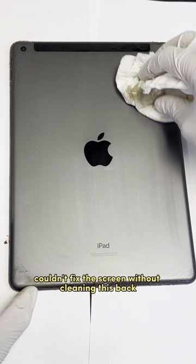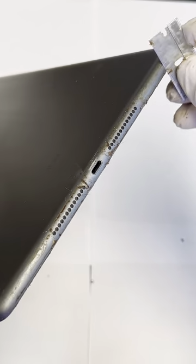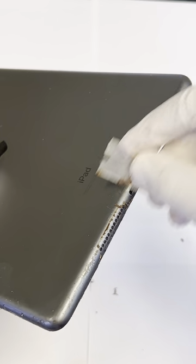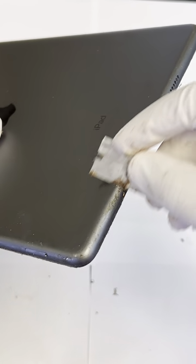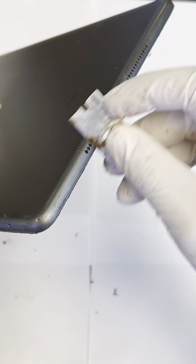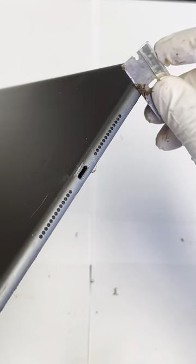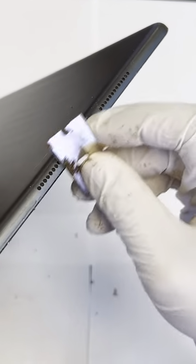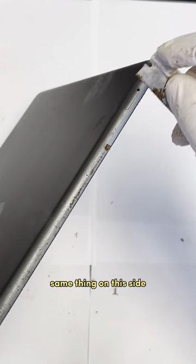Couldn't fix the screen without cleaning this back. Cannot even touch. Get this charging port. I don't know how they were able to charge this iPad. Look, all the hair. See those hairs? All of this DNA. Same thing on the side.